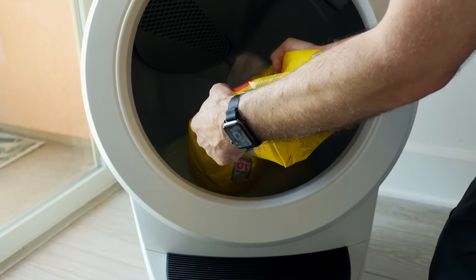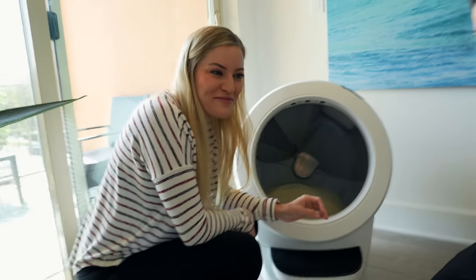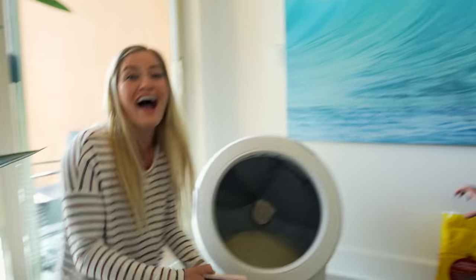Should we load it up? Let's do it. Okay. Do you think that we can get them to pee or poo on command? Can you pee or poo on command? No! I mean, we could certainly try. Should we take a bet on who's gonna do it first, Link or Gus? Oh, probably Gus. Link or Gus?